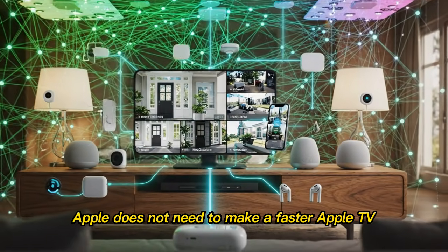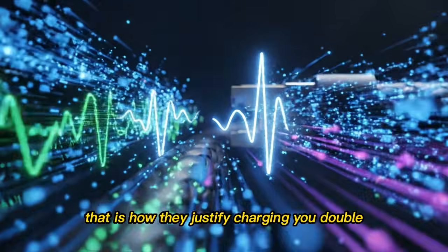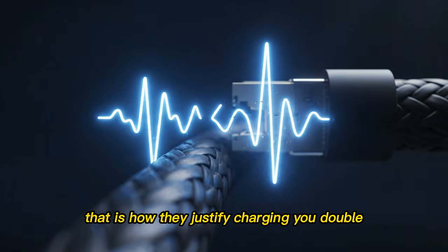Apple does not need to make a faster Apple TV. They need to make a Mac hiding under your television. That is how they justify charging you double.